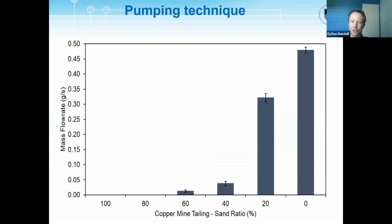So as I showed you, essentially what we were doing previously was pumping a solution through the material, so our sand material. But we quickly realized this was not possible when using the mine tailings, simply because of the particle size. They were substantially smaller than the sand. And so what this graph shows us is that it's only achievable to pump the solution if you have 20% tailings and 80% sand, which is not practical. You don't want to have a combination of tailings and sand. So we quickly abandoned the pumping technique as a method.